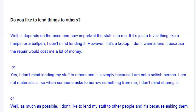So, three sample answers. Do some paraphrasing for you to get a good score. You don't want to repeat the words in the question, otherwise, you will get a low score. So, for example, instead of saying things, you can say stuff. Okay, important things, you can say important stuff. A trivial thing. If it's trivial, meaning it's just small, it's tiny, it's not significant. That's what it means. Okay?